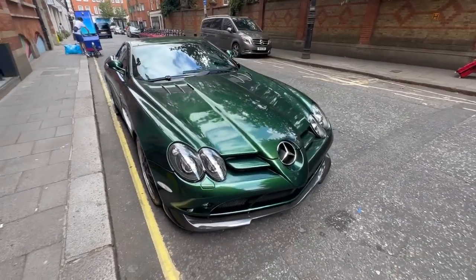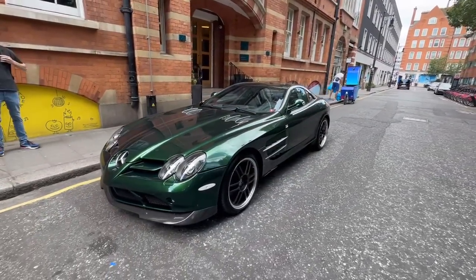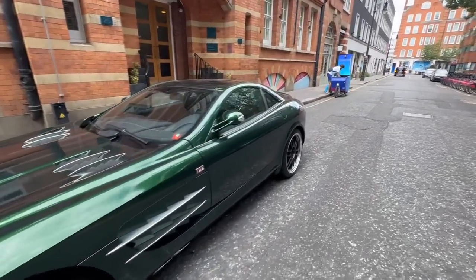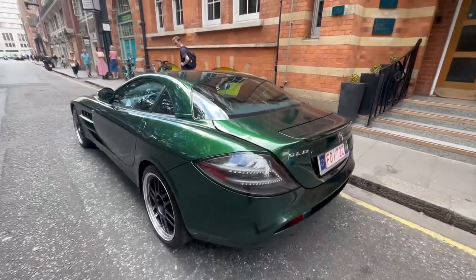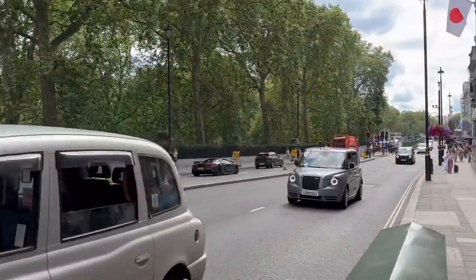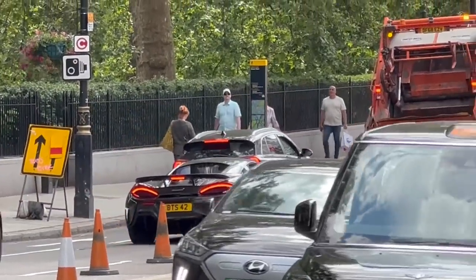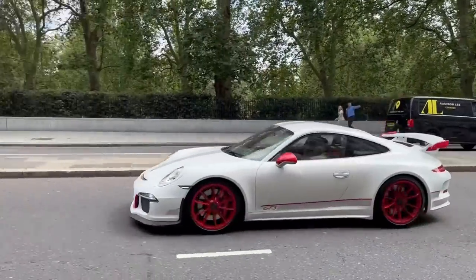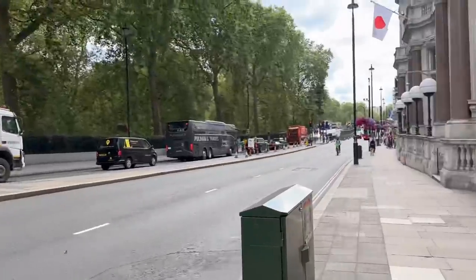Insane. Wow, that's beautiful. That is absolutely beautiful. I'm so glad we could see this parked up over here. I'm sure we've got plenty more insane spots to come, gents. Lovely combo from the 600LT to that GT3. You can still see it down there.